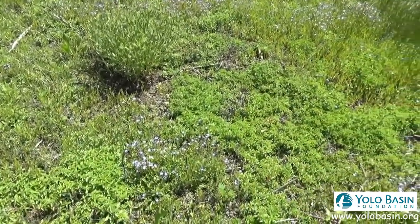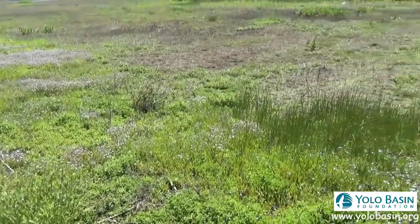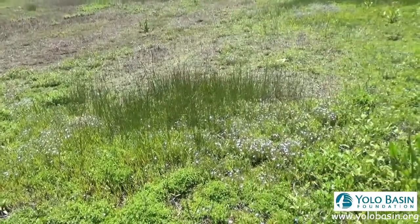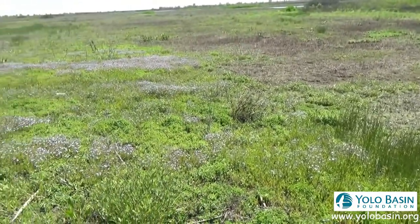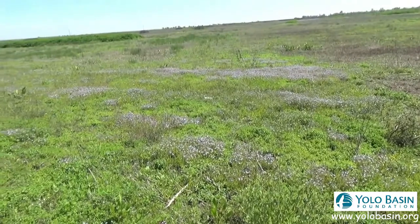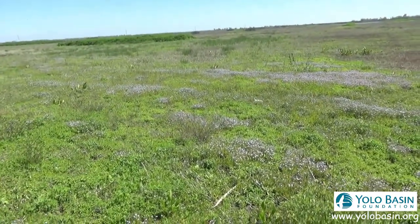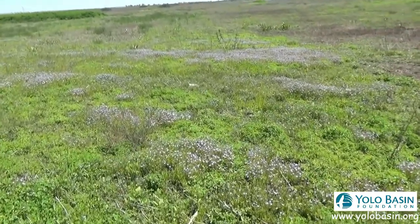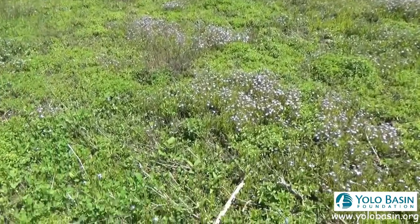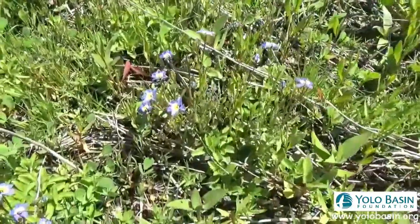This flower is called downingia, and it grows in wetlands. One time I had a student call it the ninja flowers. Downingia, get it? I thought that was great. Helps me remember. All right, let's see if we can get a really good close-up look at these really pretty little flowers.